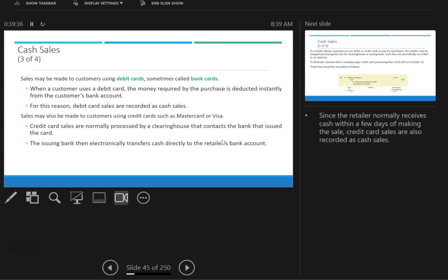Okay? I don't know about you, but I don't like using debit cards because I know a lot of people like the debit cards, but if you have an issue, it's a lot harder to get your money back than if you use a credit card.